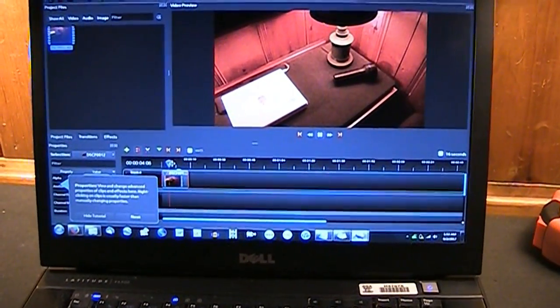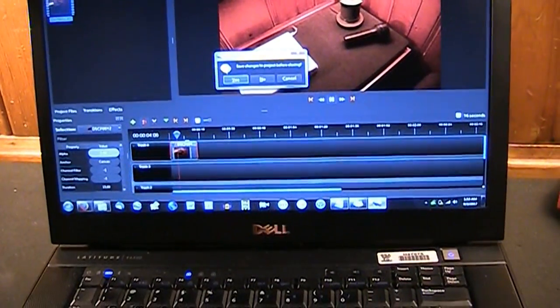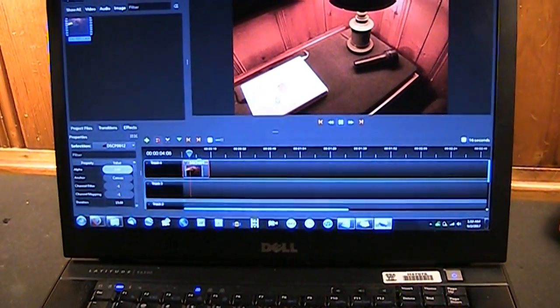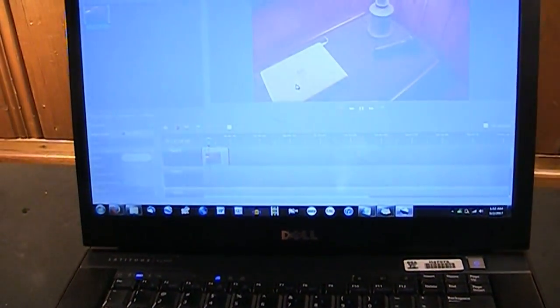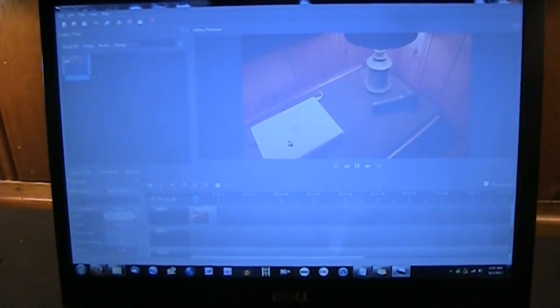The video just froze again. Okay, I think that's enough messing around for this evening. And now it's, why isn't it? Oh, it's not responding again, so apparently asking the program to close causes it to lock up as well.